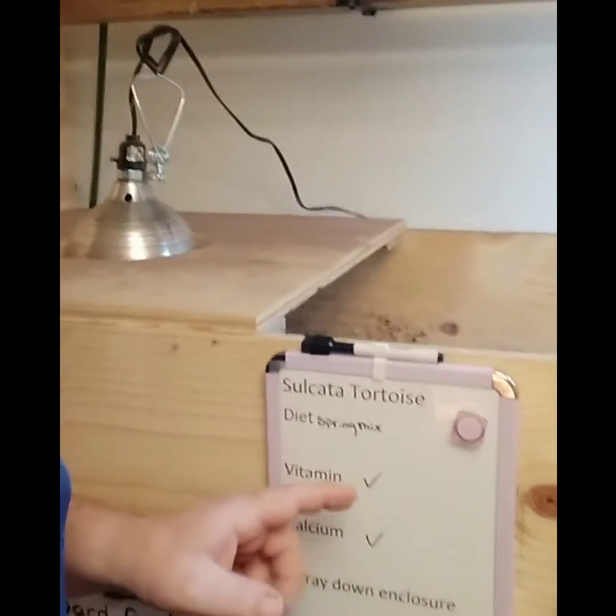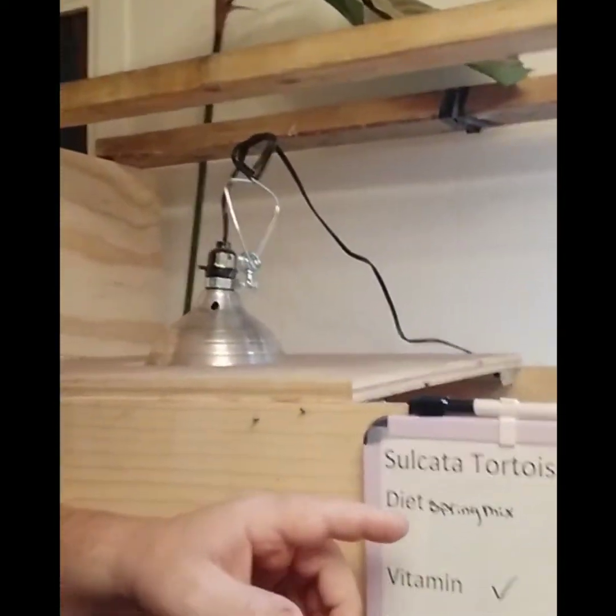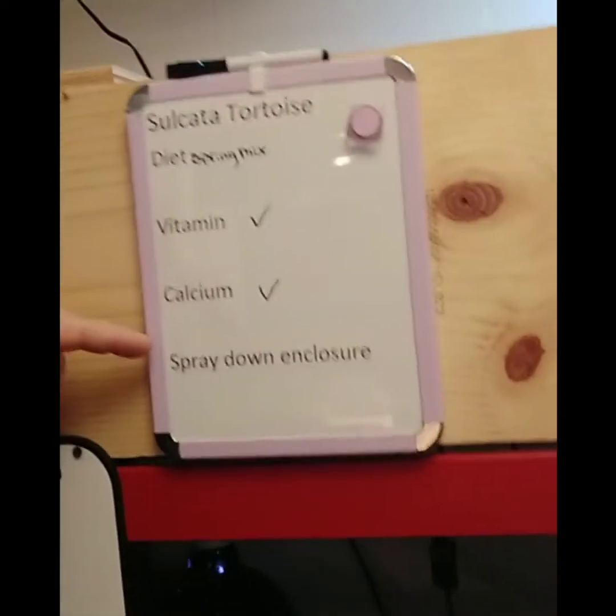I haven't completed these ones yet. So like this one here for the sulcata Vector. Hi, Vector. What we're doing here is you write down what type of diet they're getting. You check mark whether they've received their vitamins and their calcium, and then if you spray down their enclosure, that would include changing their water, and so forth. And I want to add what day of the week it is that they did this, so they can check mark Monday, Tuesday, Wednesday, Thursday, Friday, something similar to this one here. That way you can keep track of who does what day.